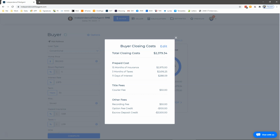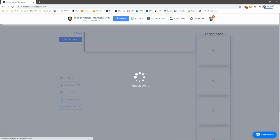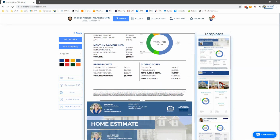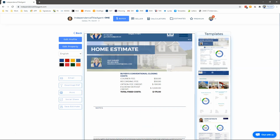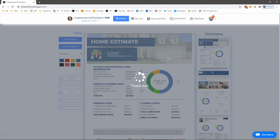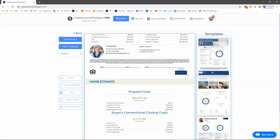We are missing items, and I'm going to have to fix that. But there are additional fees that will be charged to them at closing that are not showing up. But that's okay. I will get it fixed. So here you have it. This is what a net sheet is, for the most part, going to look like. You can change the layouts. And there you have it.